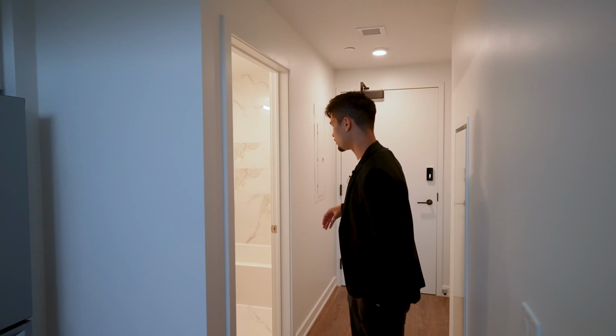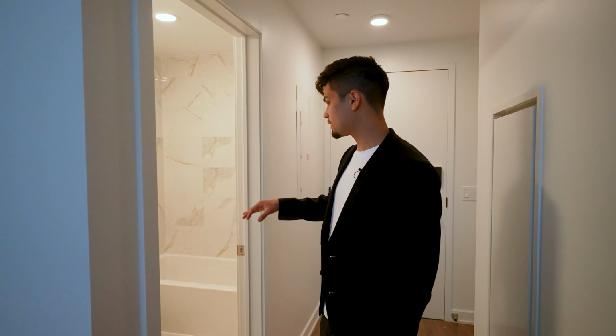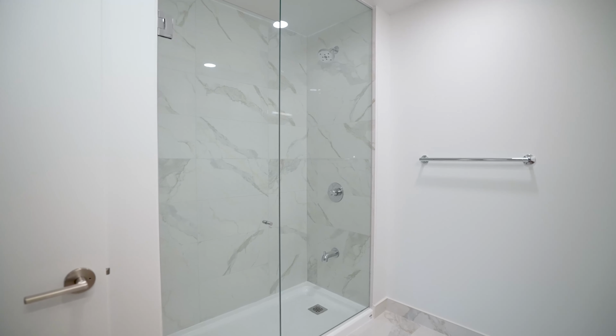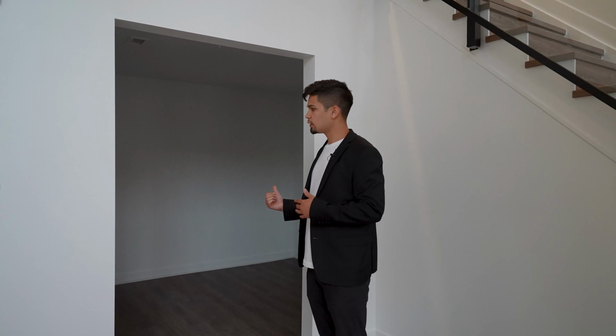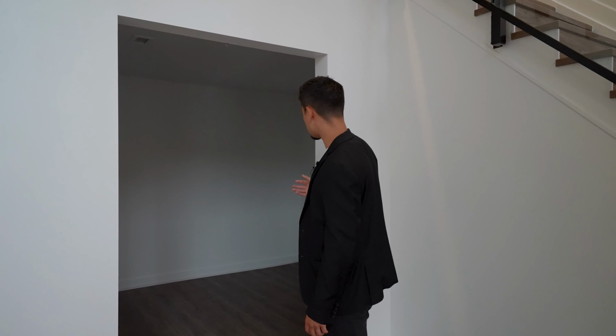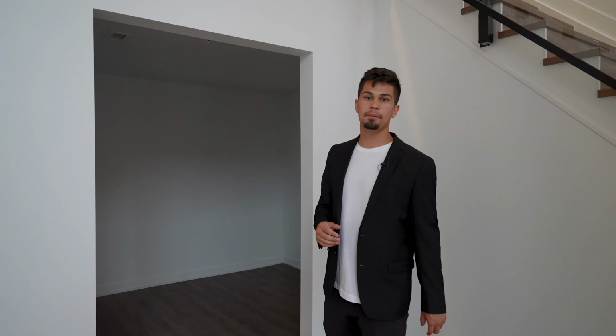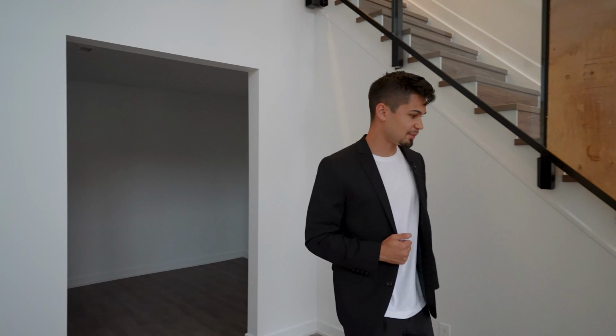So in the entrance here, we're greeted with this nice white marble. It's always going to be a tub style for the secondary bathroom, the ensuite will be more of a stand-up shower. So we're greeted with the ground floor bedroom here. This can be used as a guest suite, it can be used as a secondary room, it can be used as a home office, gives that flexibility. And then upstairs is where the actual primary bedroom is. So let's get on up there.